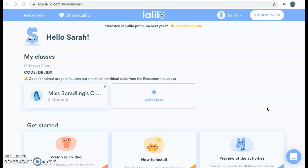This is a phonics resource for grades K through 2. And so it is individualized learning. It meets the students with whatever skills they're missing and builds on that.